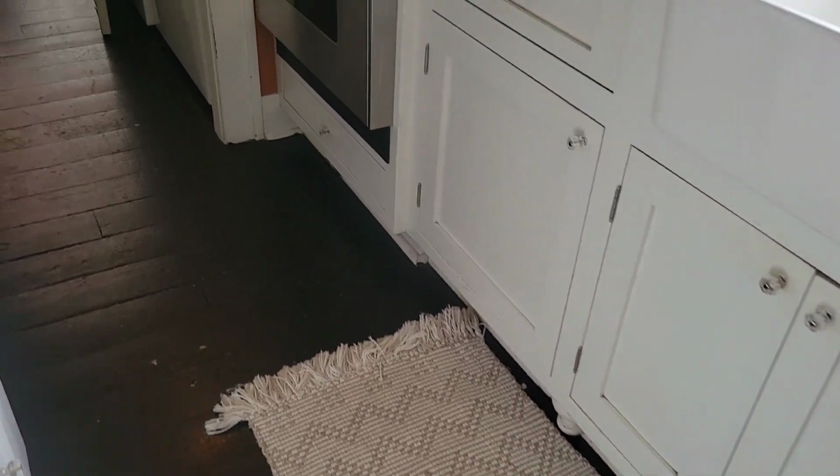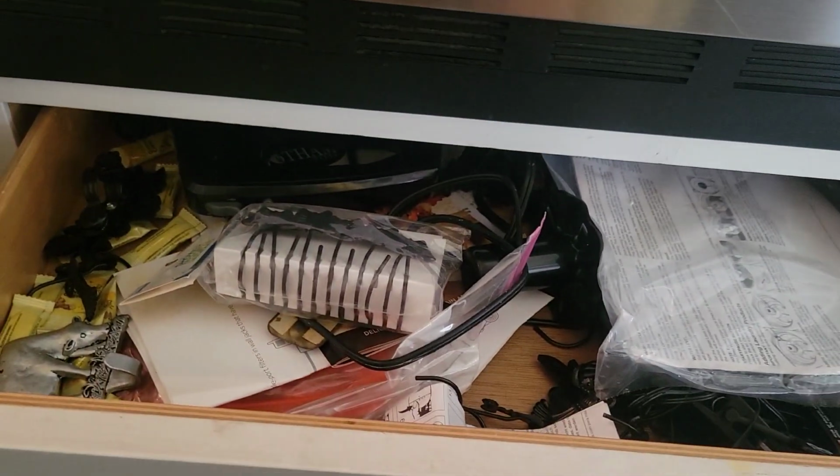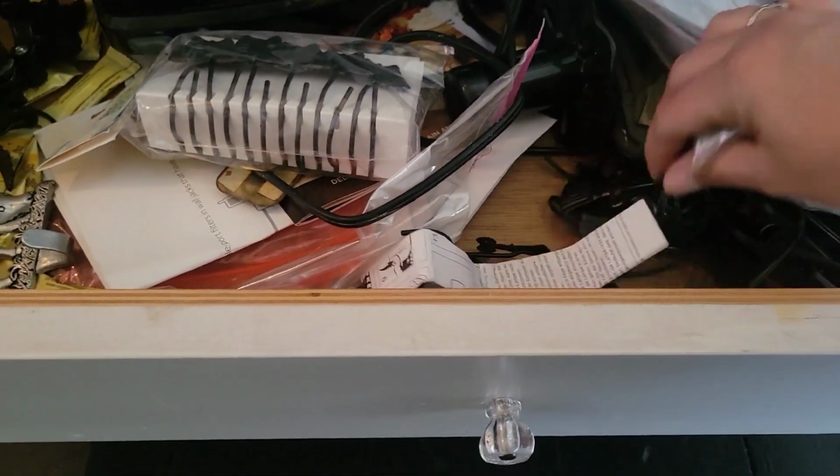And got this fun little funky drawer down here. Which honestly, you guys, this is all the previous owner's stuff still. It got left and I've not gone through it.